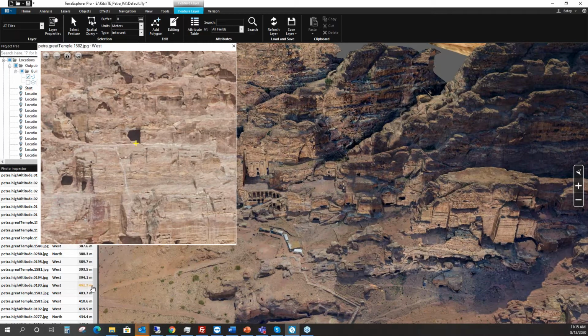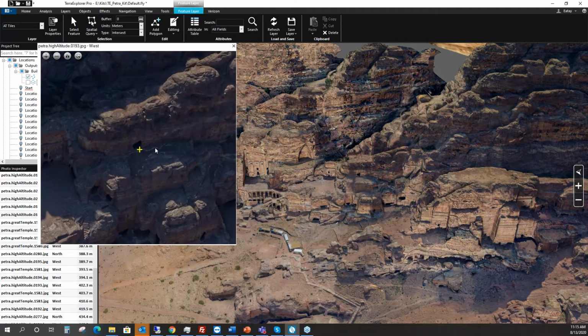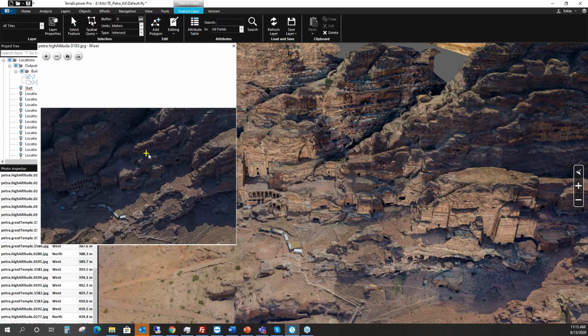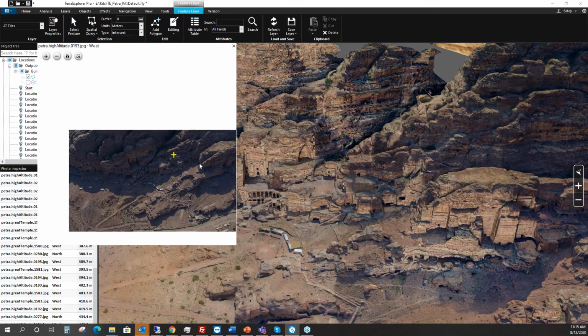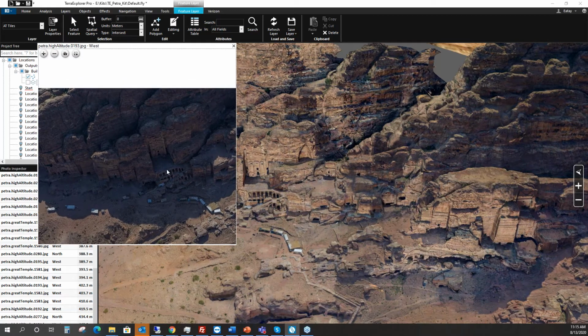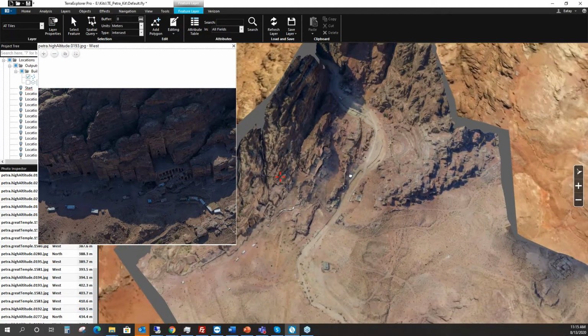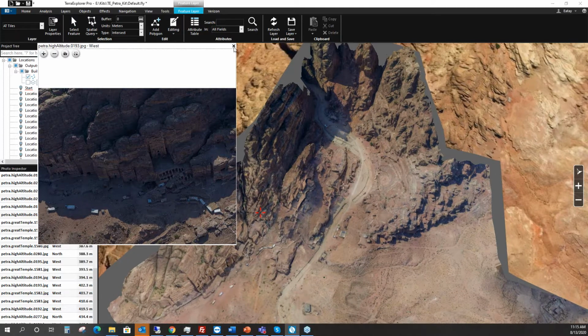And then if we go to one of the other images, this one, you'll see the same area but in full shadow. And this is the side of the mountain during the morning time, when the sun is on the eastern side of the mountain. So at the end of the day, this creates one single comprehensive 3D view.